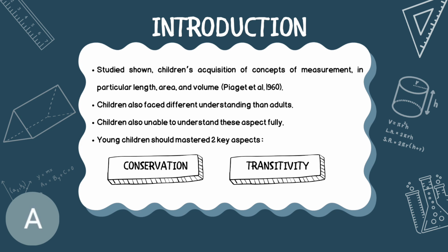However, children also face different understanding than adults due to difficulties with abstract thinking. So children can and cannot understand this aspect fully. However, at this stage, children have major characteristic and developmental changes.